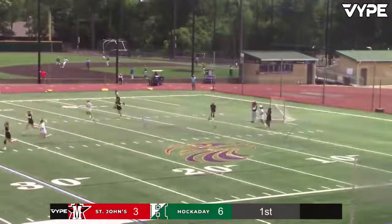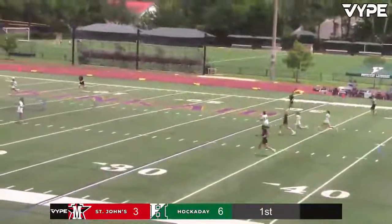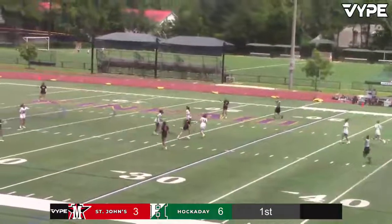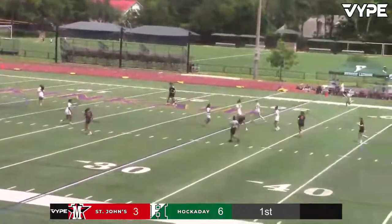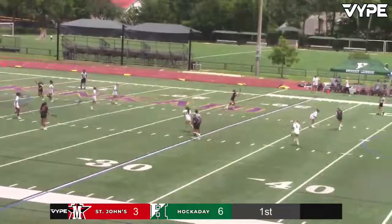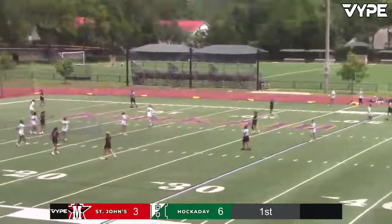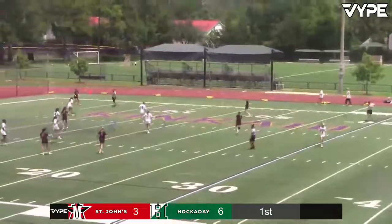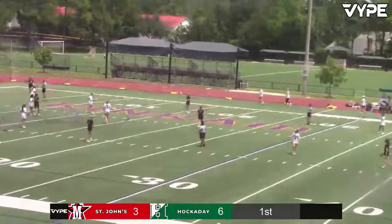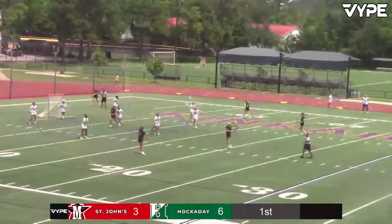Nice speed here. This is impressive speed all the way up the field. A lot of green for St. John's. And the push. St. John's keeps possession. Number 9, Alexa Christensen. That's something that you see, again, back to the D1 reference. When those girls come up the field, they sprint. There's no jogging. There's no 90% speed. They are 100% as fast as they can get the ball up the field.